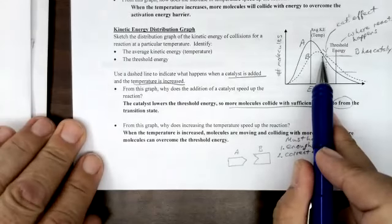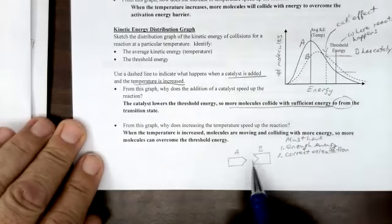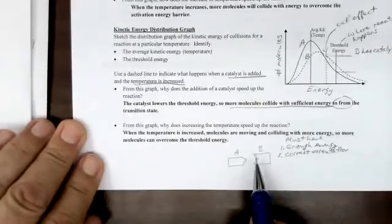It pushes this bump over to the right, which is another way of saying more molecules have more energy, so that when they bump with the correct orientation, they're more likely to react. Huh? Can you repeat that again, please? My internet cut out. Okay.